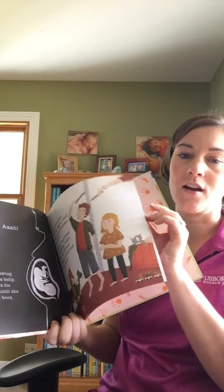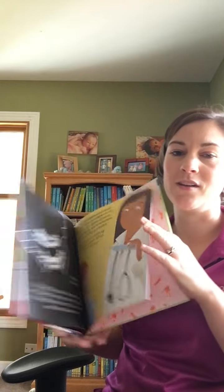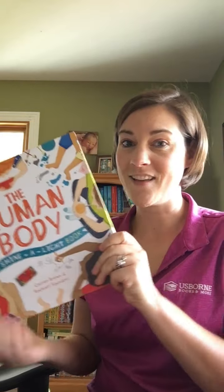There is a question on every single page. You shine the light behind every single page and you're going to reveal the answers. Best-selling series, kiddos love it, perfect when it's paired with a flashlight for a gift.